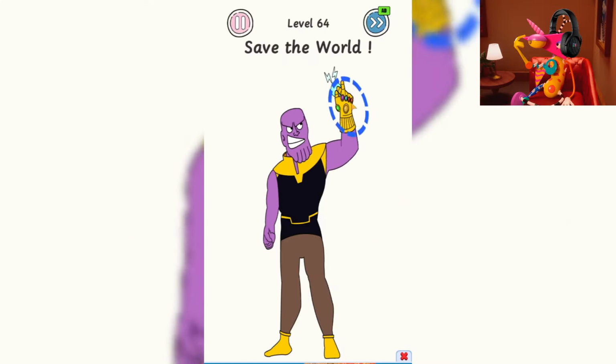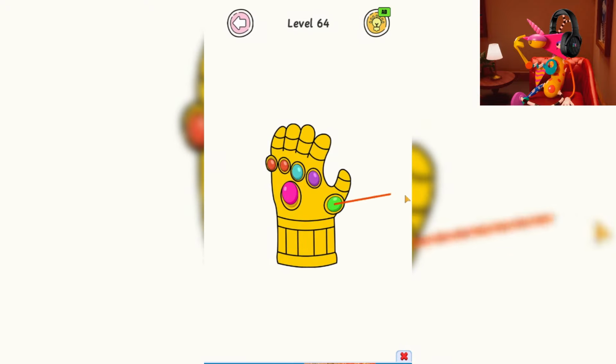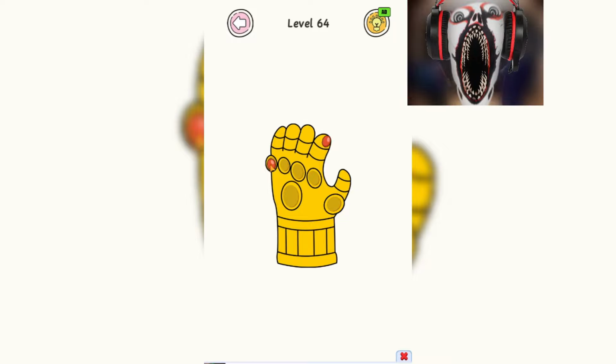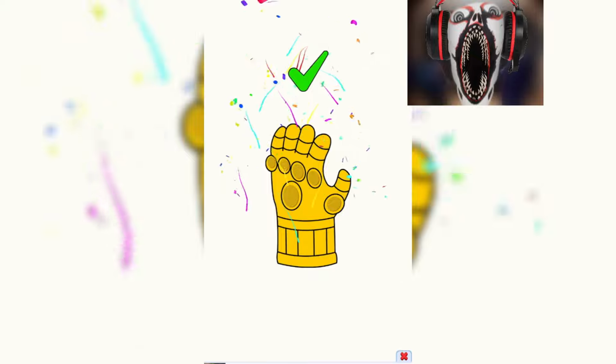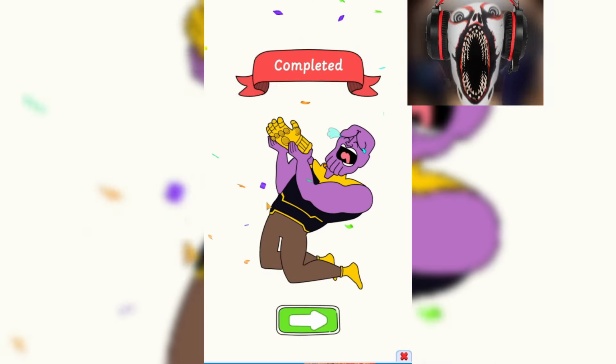And now we need to save the universe, and for this, we need to get all the Infinity Stones from Thanos' glove. Let's do it as soon as possible so that he definitely doesn't have time to do anything bad. The last 2 stones left. We're almost there. Great! We finally got all the Infinity Stones out of this gauntlet. And now Thanos is very upset. I really like watching supervillains cry.